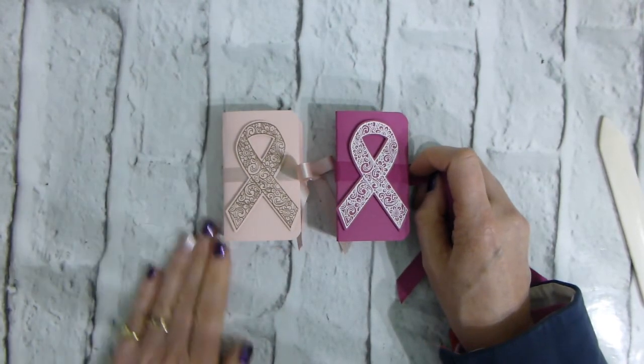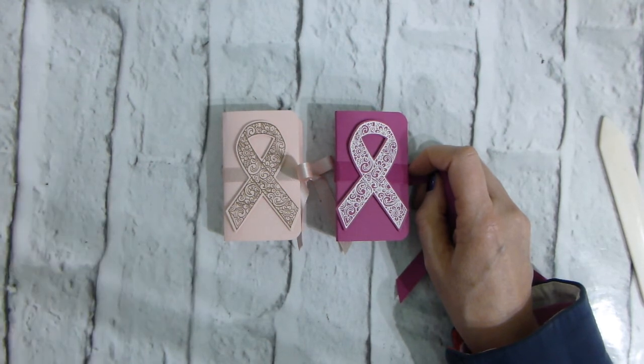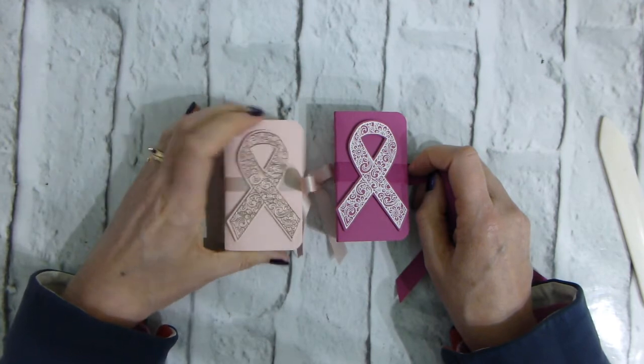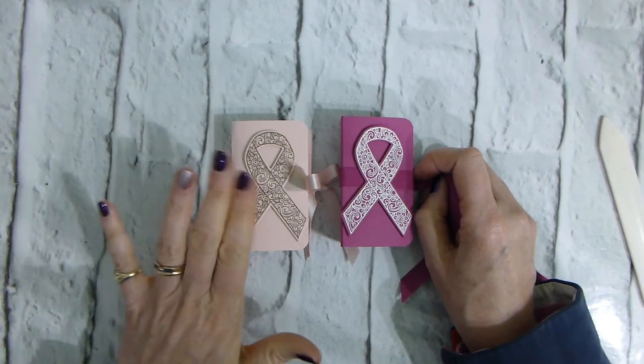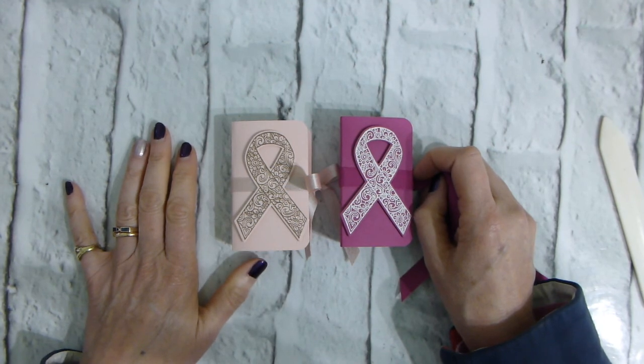So I think that would be a really sweet thing to give someone who's going through chemotherapy. I know I would have been really touched if someone had thought about gifting something like this to me. It's not to say people didn't gift me things, they did. But I think you just need to know that this is something that someone would actually appreciate getting.